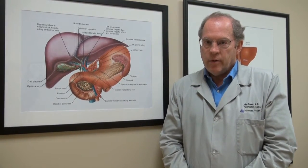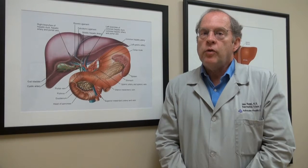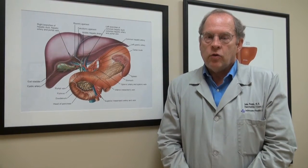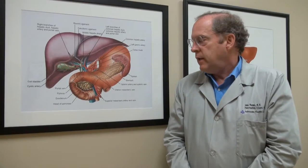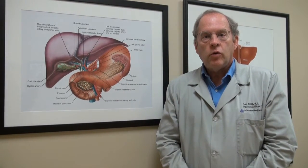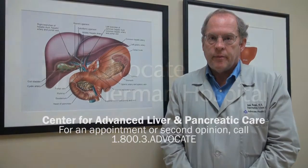The only cure for pancreatic cancer is surgical resection. It is still a surgical disease, and up to recently only about 15% of patients could be resected. Here at Sherman we're well over 50%, and our survival is very good. And there are some complications, but usually these are self-limited, and patients recover from those complications and go on to lead a very high-quality life.